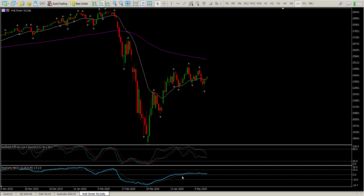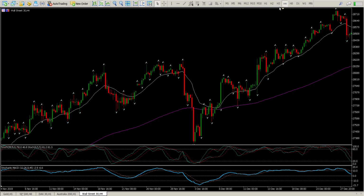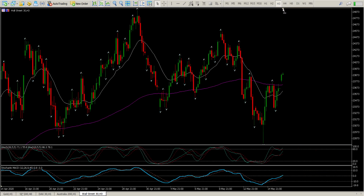The first one is that the stochastic MACD is still hovering above the zero line, and that is an indication that we are starting a trend change on the daily. My stochastics themselves are all over the place, so there's nothing really to read into that. But the minute we start drilling down to some lower time frames, the picture changes ever so slightly.